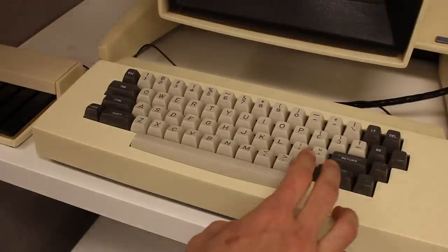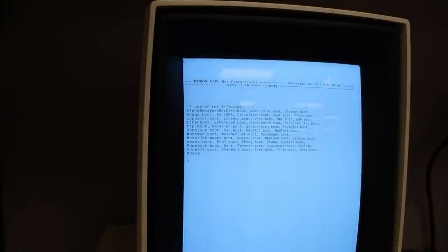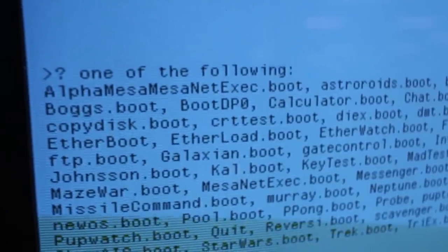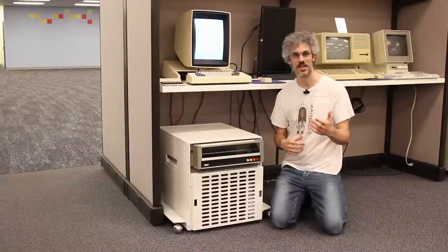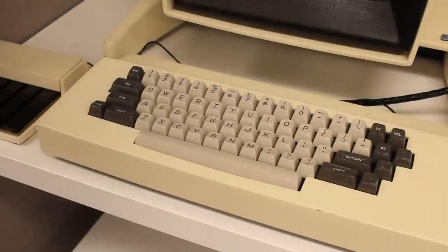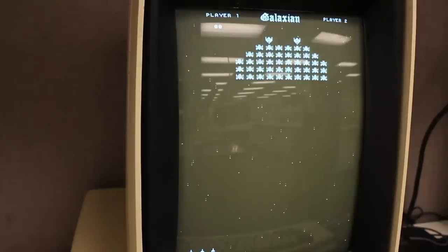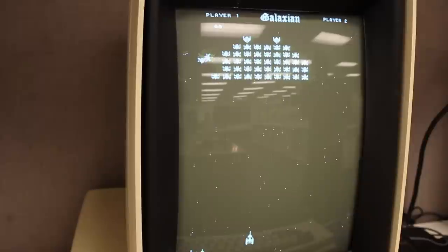Ridiculous. If I hit shift question mark, I get a list of programs that I can run from here, and well, that's a pretty interesting list, but there's one on there that I think is going to be awesome. We'll type G-A-L. I don't actually have to type the entire name. As a matter of fact, I can get away, I think, with just typing the first 2 letters. And then we'll go ahead and hit enter. And it's gonna load for just a second. A little longer than a second. There we go. Galaxian on a Xerox Alto.